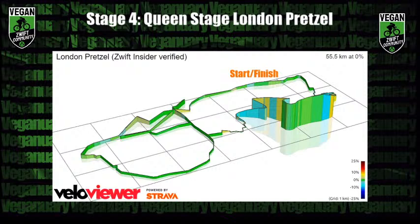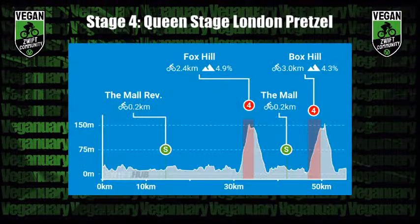And then there's suddenly this little spike. Those of you who've ridden London will know that that little spike is really quite steep right after you've done Box Hill, and it can catch some riders out. So I'll be interested to see what happens there, whether we get an attack with a smaller group breaking off and then another little attack at that small bump before the fast downhill.